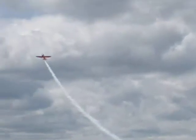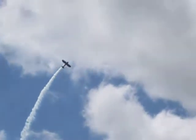The aircraft you see performing today has been in several movies. If you have ever seen the movie The Rocketeer, this aircraft was featured in that movie.